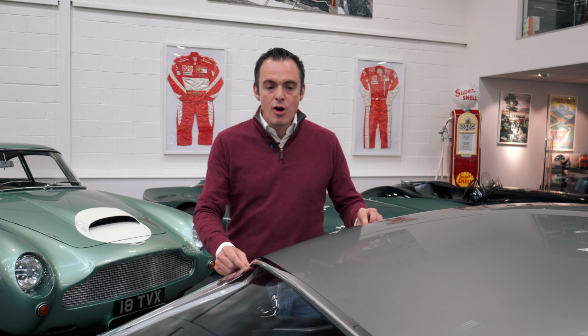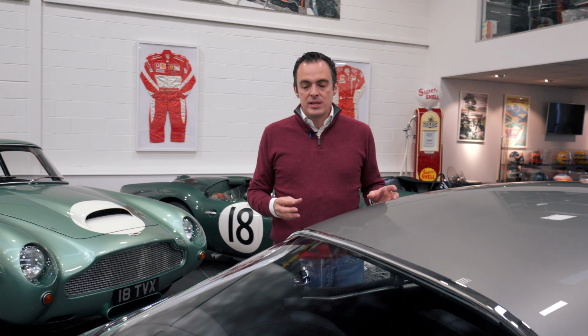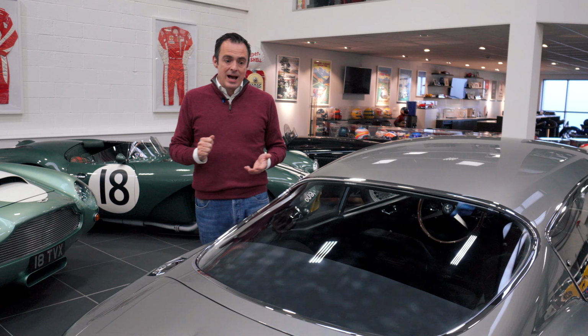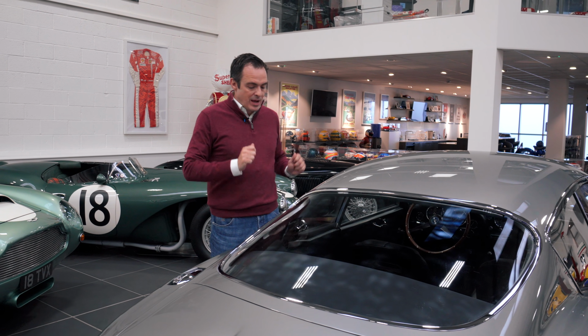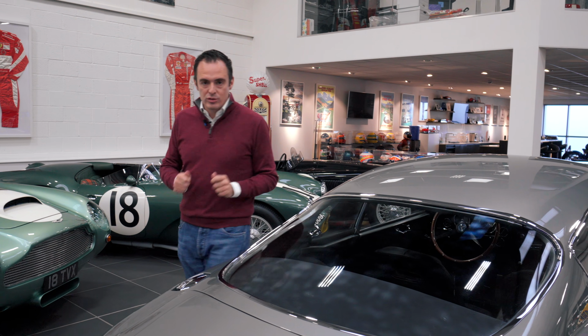So all of the chrome, when we took it off the car, there was the panels on these Zagatos, a lot of them were numbered. They had body number stampings, and all of the body number stampings were there when we stripped the car, and we sent those parts off to be refinished and refitted those original parts.